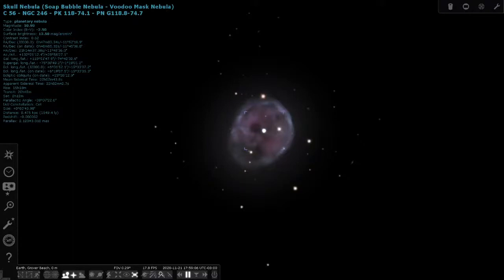To me, it looks more like a grape in my 20-inch with the stars being seeds in the grape. It really doesn't look that much like a skull to me in my 20-inch, but an OIII filter makes it really stand out. It's also magnitude 10.4, and the central star is about magnitude 12. And there's one easy way of finding it, and that's by going to two stars, which are Phi 1 and Phi 2, which are kind of above it.